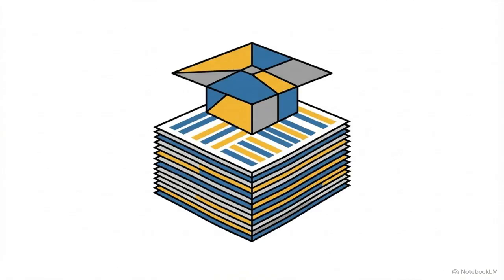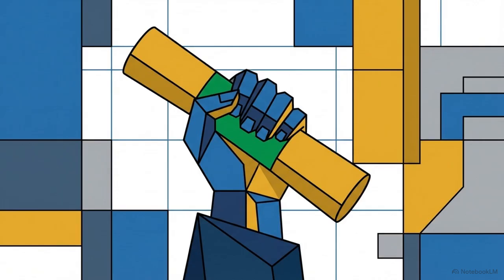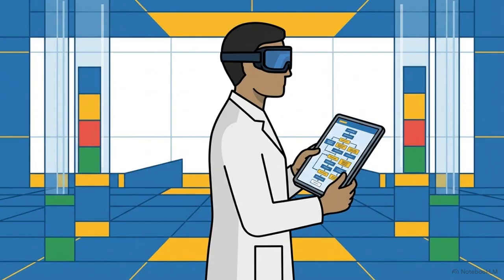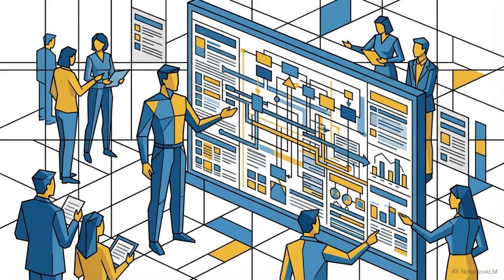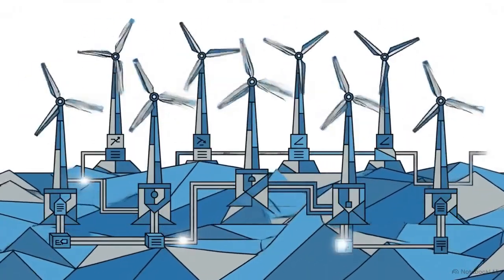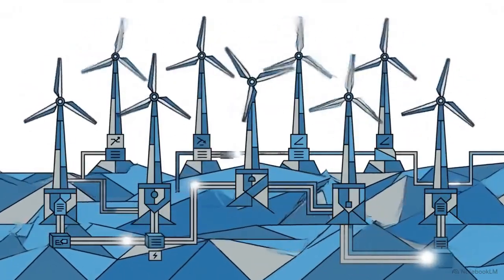The results of this structured pathway are concrete. Early VSTEM cohorts have successfully graduated, transferred into four-year university programs, and secured civilian scientific jobs. The success of these graduates proves that a lack of prior research exposure is a solvable structural barrier rather than a personal limitation.